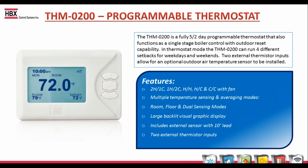Our THM200 programmable thermostat is a 3-stage fully programmable PID thermostat. It has 5+2-day programming, and you can run it up to 3 stages for heating or cooling. So you could have 2 heat and 1 cool, or just 2 heat if you wanted single heat, single cool, or if you wanted cool with fan control. There's a lot of different heating and cooling modes you can use with the 200.